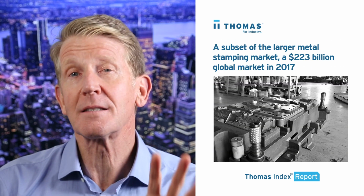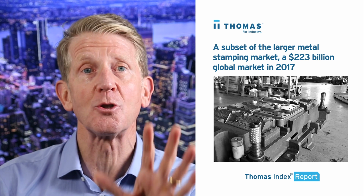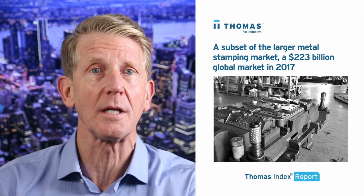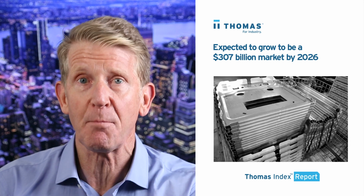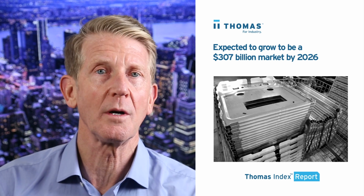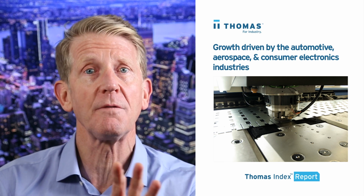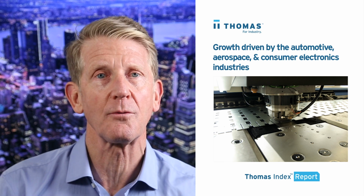Deep-drawn stamping is a subset of the larger metal stamping market, which was a $223 billion global market in 2017, but is expected to grow to be a $307 billion market by 2026. This growth is expected to be driven in large part by the automotive, aerospace, and consumer electronics industries.